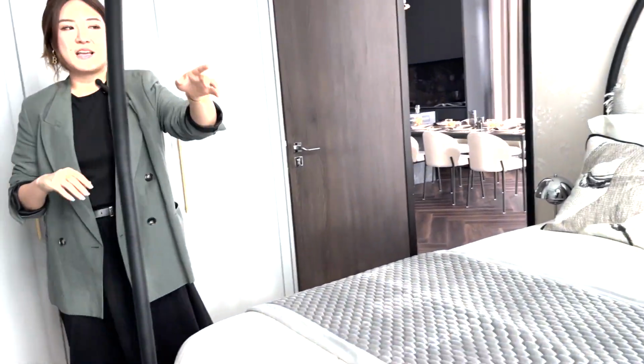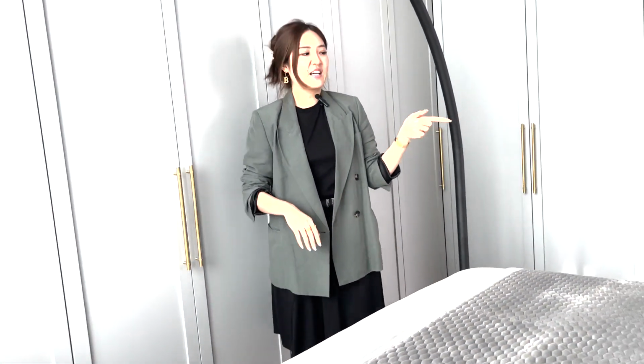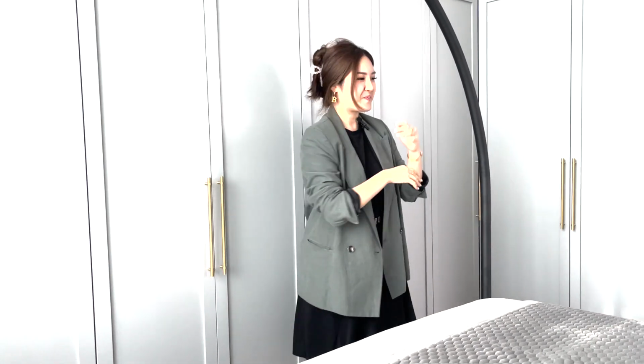The bedside table is also chosen by my clients. If you noticed, it's the same material as our coffee table at the living room. This marble recently is very popular. We call it Bulgari marble, because in Bulgari their boutique shops are all using this kind of marble. It's very famous in China now.